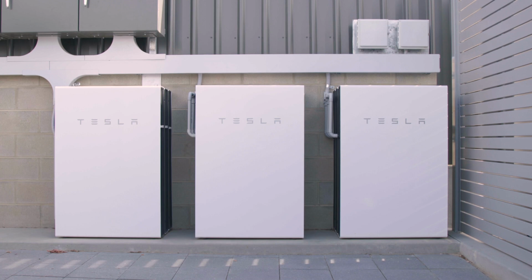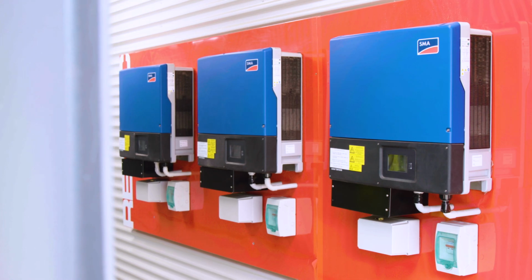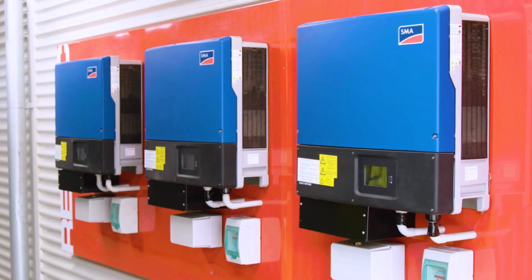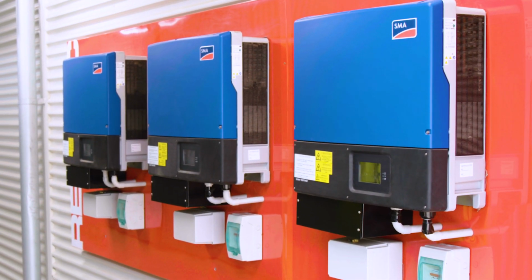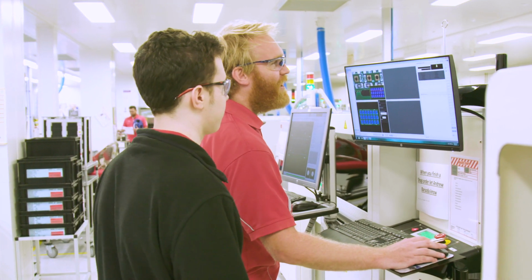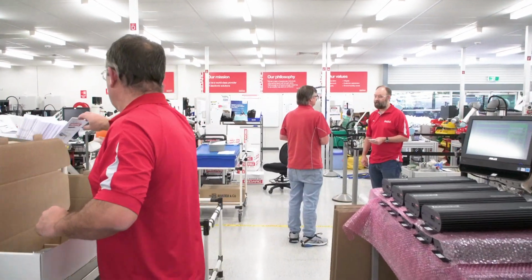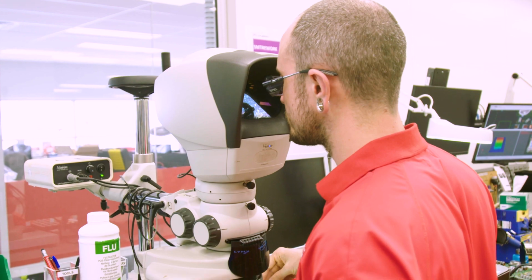This facility also has a 135 kilowatt hour Tesla battery system and sophisticated control software to manage and store unused solar production. Yet while technology and testing are important, the most important asset of REDARC's quality philosophy are its people. To be a world competitive business, a team of highly skilled employees is pivotal in REDARC's goal to strive for excellence.